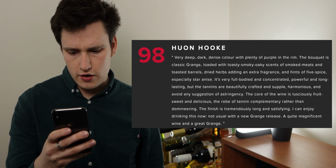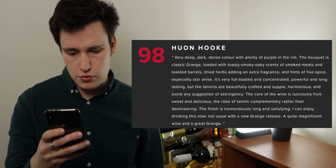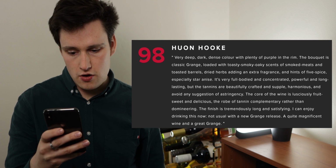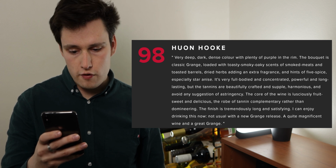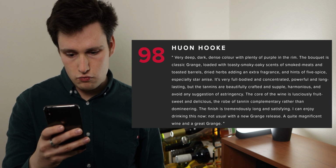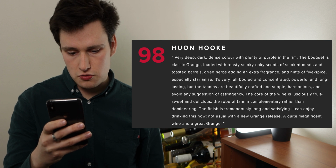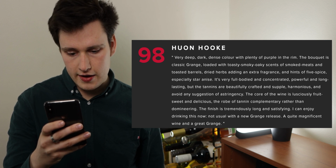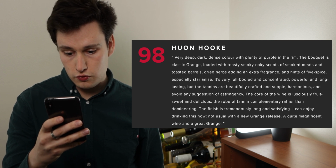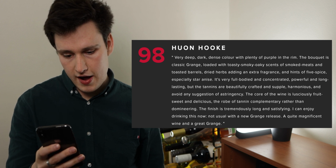It's very full-bodied and concentrated, powerful and long-lasting, but the tannins are beautifully crafted and supple, harmonious, and avoid any suggestion of astringency. The core of the wine is lusciously fruit-sweet and delicious, the robe of tannin complementary rather than domineering. The finish is tremendously long and satisfying. I can enjoy drinking this now, not usual with a new Grange release. Quite magnificent wine and a great Grange.